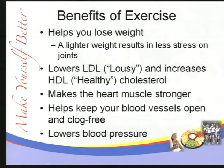Also, one of the benefits of exercise is that it helps you lose weight. A lighter weight results in less stress on your joints. It lowers the LDL, the lousy cholesterol, and it increases your HDL, the healthy cholesterol. It makes your heart muscle stronger. It helps keep your blood vessels open and clog-free, and it helps lower blood pressure.